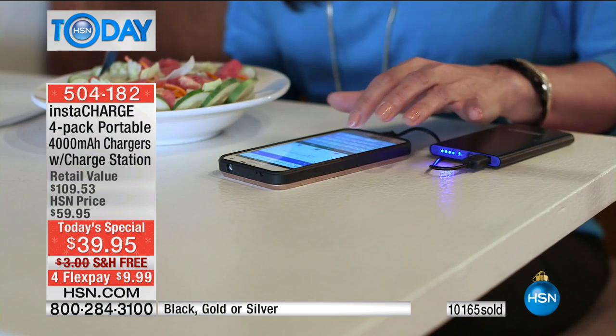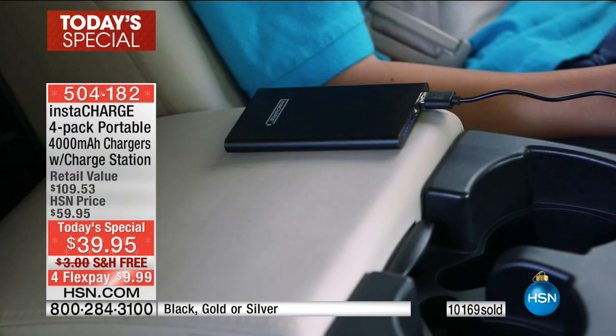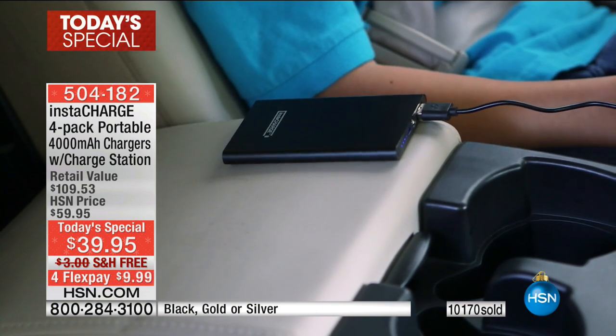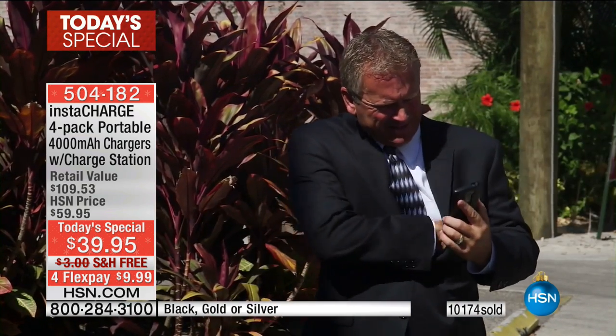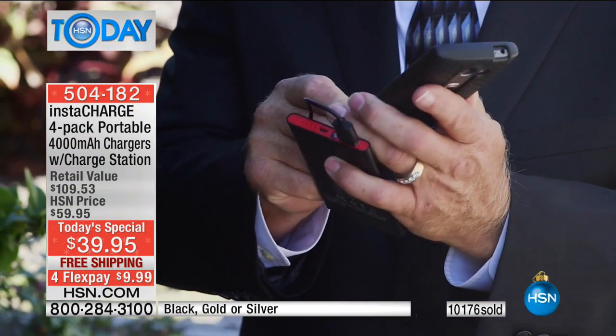And let me tell you, don't get left out on this. The price is ridiculous. Everybody needs this. You can charge four chargers at once. So when you leave the house in the morning, Dad has one for his phone, the kids have one, you've got one for your tablet, Grandma's got one for her camera. Whatever it is, or for that portable speaker, you'll always be able to charge it.